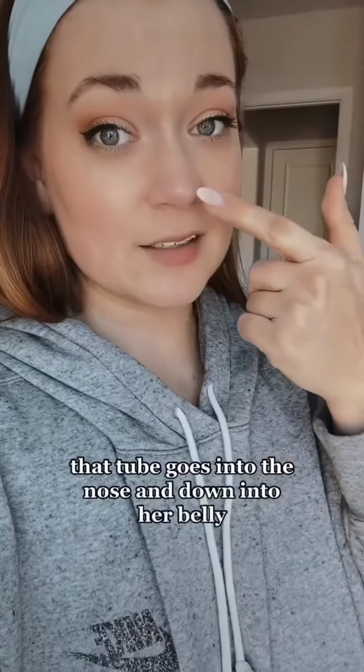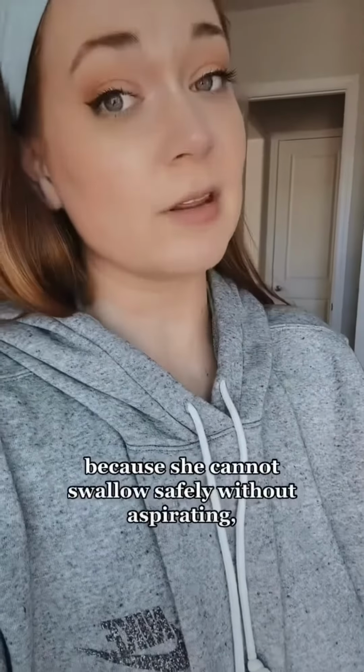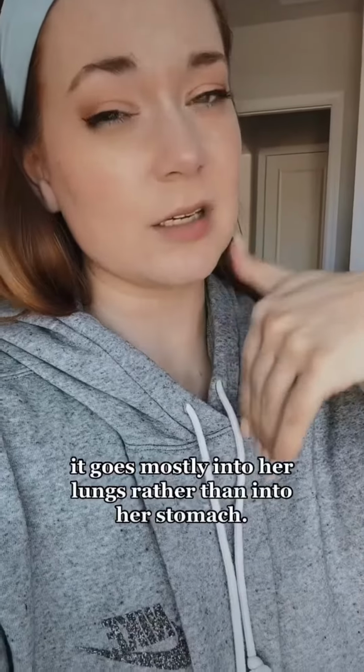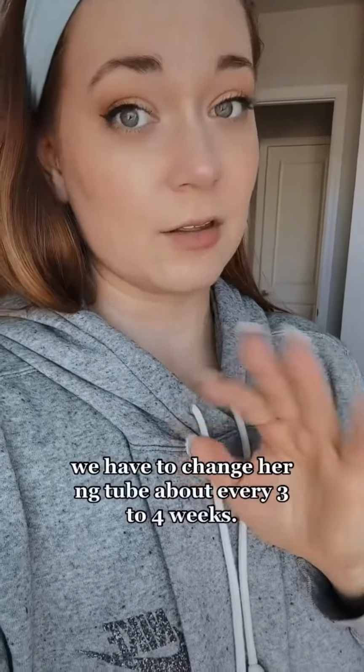That tube goes into the nose and down into her belly because she cannot swallow safely without aspirating, which means that anytime she takes food by mouth, it goes mostly into her lungs rather than into her stomach. We have to change her NG tube about every 3 to 4 weeks.